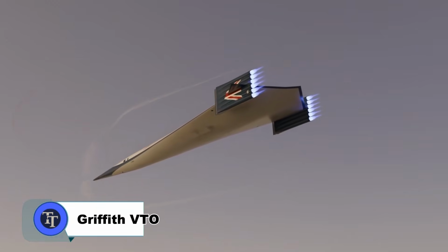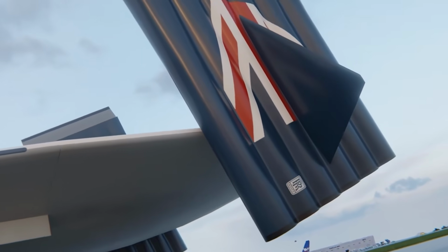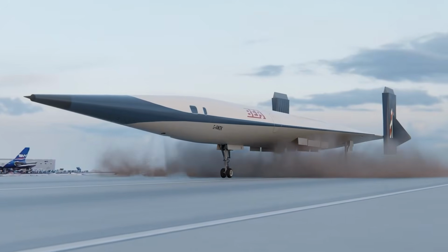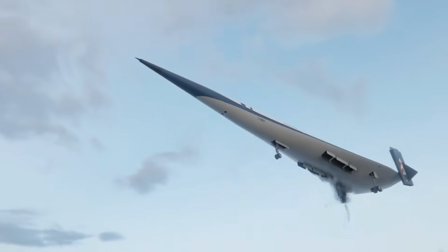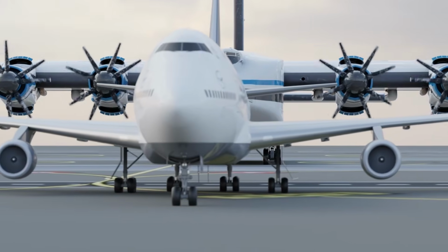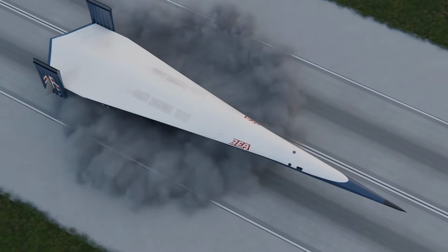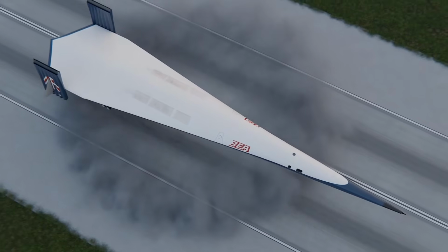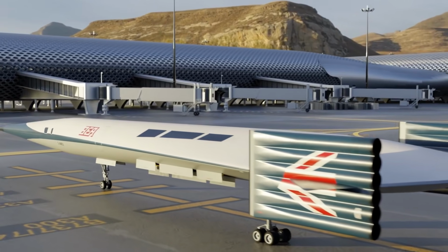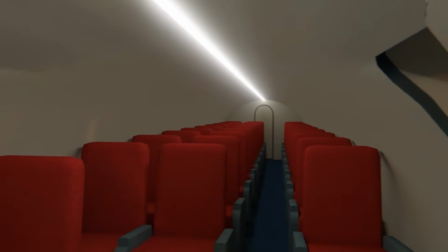The plane was called the Griffith VTO, and it ran on 68 jet engines. 68. 12 large ones tucked into the wingtips pushed it past Mach 2 over the Atlantic. The other 56 smaller engines fired up just for hovering, lifting the aircraft straight off the ground like a giant flying elevator. It could carry 44 passengers from London to New York in just 2 hours. The UK's Government Aviation Committee was seriously impressed. But the dream died fast. The fuel costs were outrageous, the noise was unbearable, and keeping 68 engines running? An absolute maintenance nightmare, so it never left the drawing board.